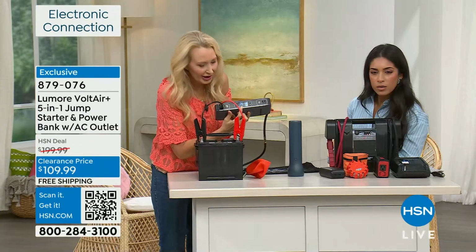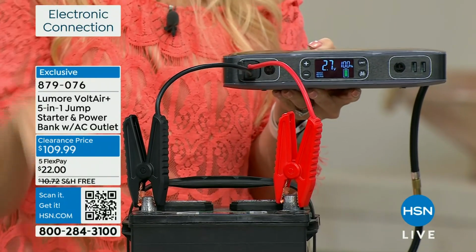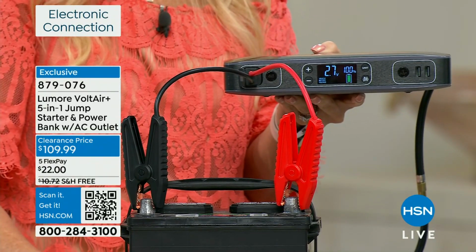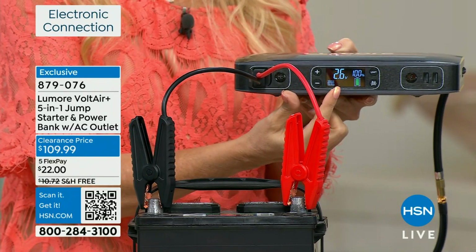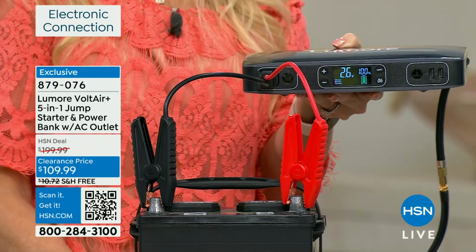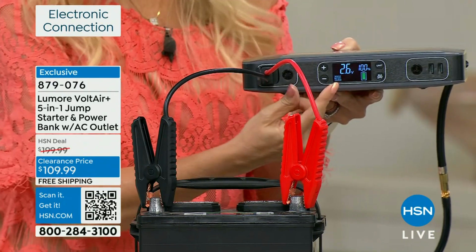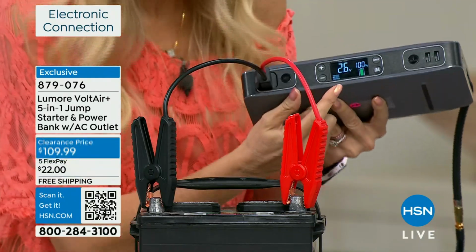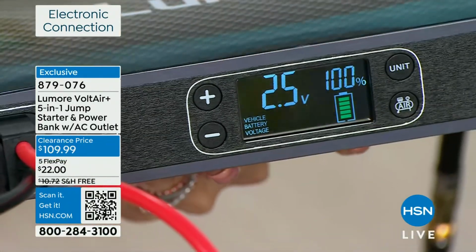Now, let's look right here. If we did it wrong, there would be a red blinking light saying, you know what, you just did it wrong. Don't worry, there's no sparks or anything. That is so nice. It's very intuitive. And then look, it's showing me right now a diagnostic of how many volts my battery is. Because I've been doing this with Lumore for a while, I know anything lower than 12 volts is a dead car battery. So I'm diagnosing right now. You'd have to completely replace that car battery, is what you're saying? Pretty much. Well, we're gonna start it up.